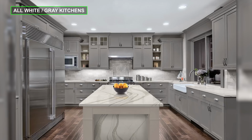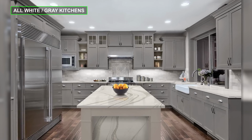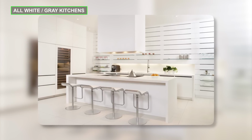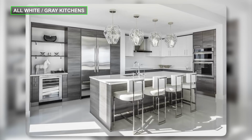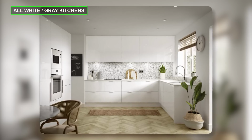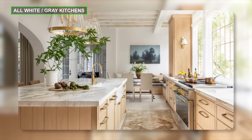It's all one color. These kitchens can end up feeling a little bit like you're cooking in a doctor's office or a fancy hotel lobby. Beautiful, but not exactly homey. The issue isn't the colors themselves, it's the lack of warmth and personality. When everything is the same neutral tone, you lose the opportunity to create depth and visual interest.